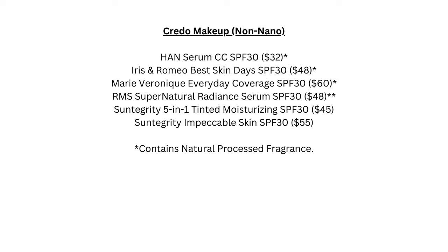And Credo does have an awful lot of products in this category because they do not sell any products with chemical sunscreens in them at all, approved chemical sunscreens. And so they have made more of an effort to get a wide variety of mineral sunscreens and SPF foundations in their lineup. In terms of their makeup, the only makeup that I see that they offer that has SPF protection in it is using the non-nano forms of the minerals.